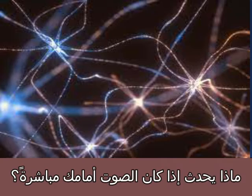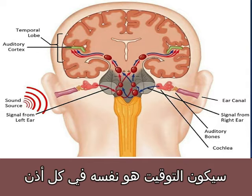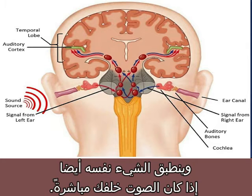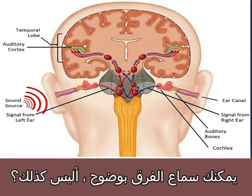Now at this point, you may be asking a question. What happens if the sound is directly in front of you? Think about it. The timing would be the same in each ear. The volume would be the same. The frequency would be the same. And the same would also be true if the sound were directly behind you. Yet somehow, when it happens in real life, you can clearly hear the difference, right?